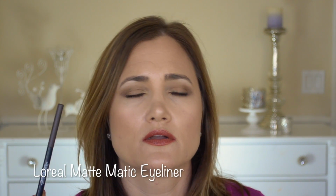So this L'Oreal Infallible Matte Matic eyeliner in deep brown. This eyeliner is so hard and non-creamy that it is really difficult to apply. It's really time consuming. It pulls your eye as you're trying to get it to go on. Doesn't blend. I do not like this at all. I don't care if it's matte or if it's supposed to last a really long time. It is just a pain to get on there, and it just doesn't look that great. So that's a total bust.